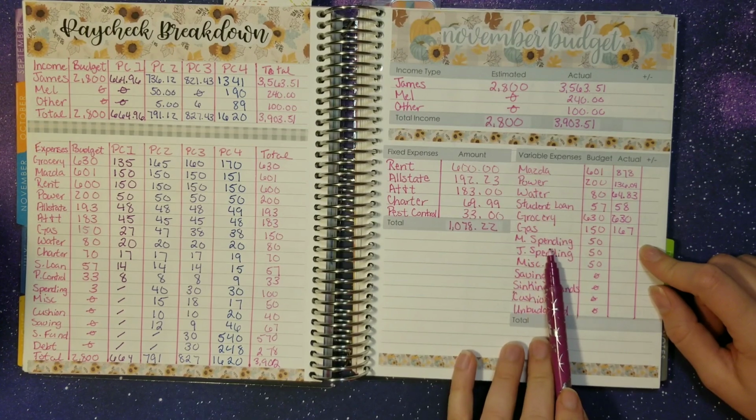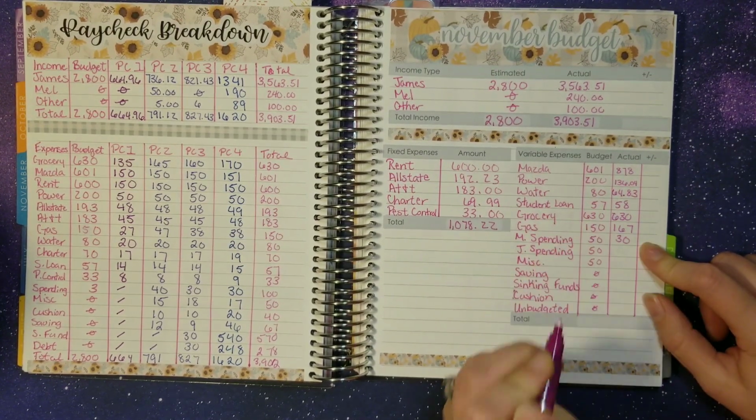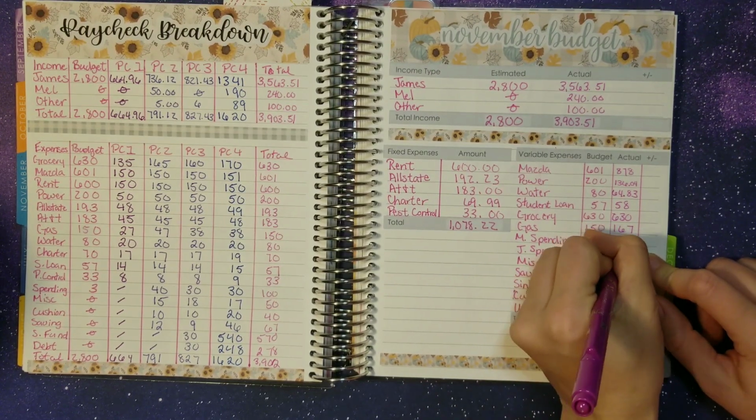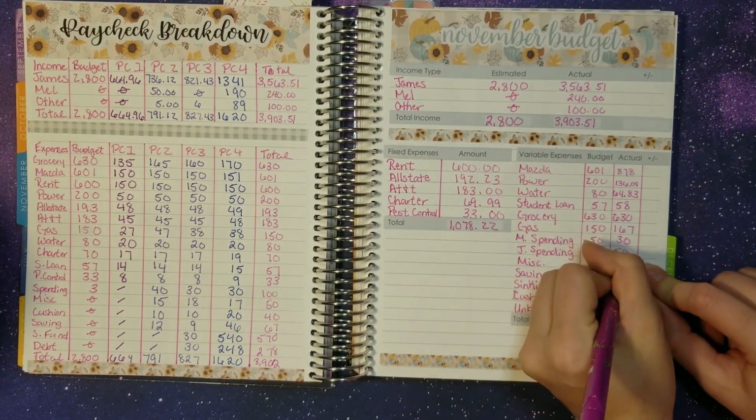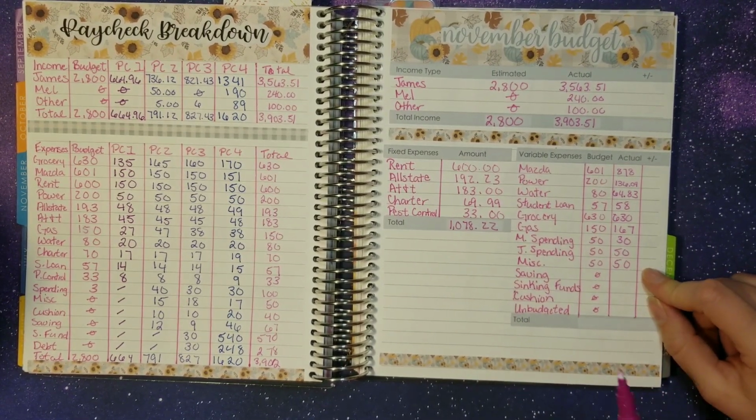My personal spending, I still had $20 remaining at the end of the month, so that means I only spent $30. James spent all of his. Miscellaneous, we ended up spending all of it. We try not to usually spend miscellaneous, but it happens. But it's there for an emergency or whatever.